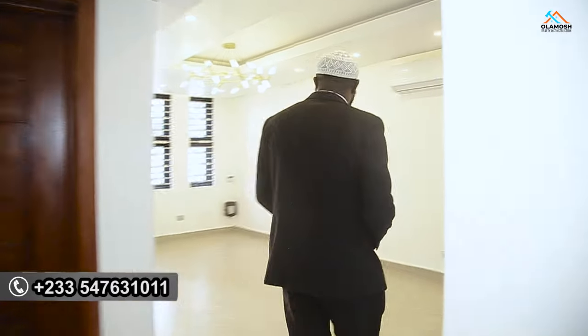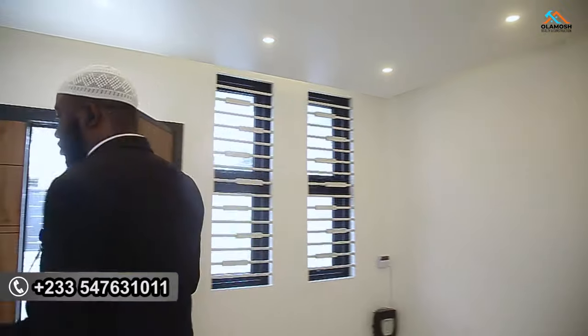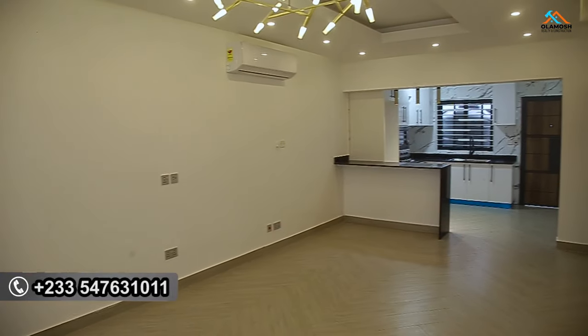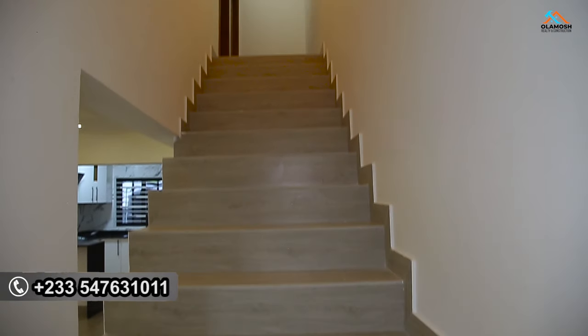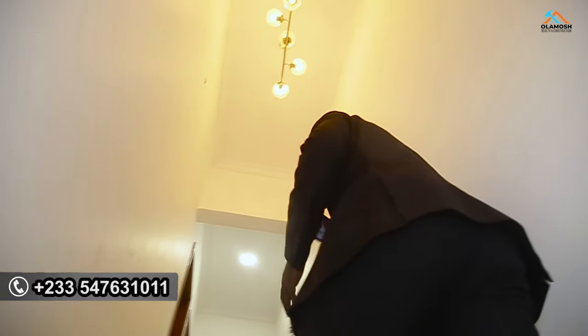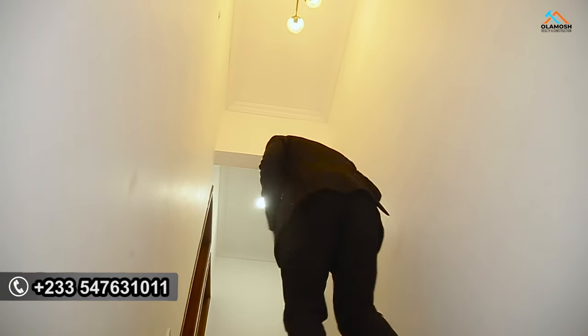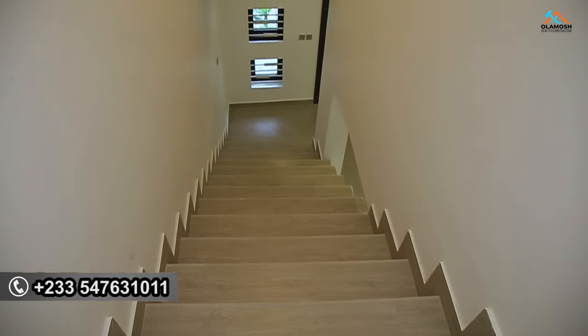So this is all we have when it comes to the ground floor of this beautiful two-bedroom semi-detached house. Okay, so it's time for us to go to the first floor. There we can see the two rooms that we are having in this beautiful property, okay? So this is the pathway to the first floor. You have this beautiful floor tiles which was fixed for us. High quality wooden style floor tiles was fixed over here, which added a lot of beauty and class to this particular property, okay? Okay, so welcome to the first floor.